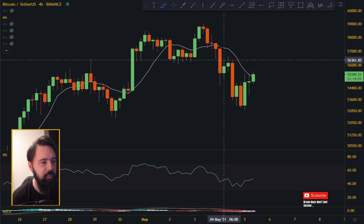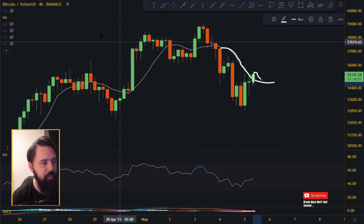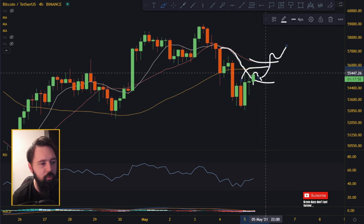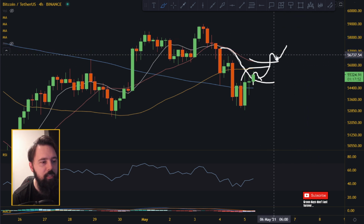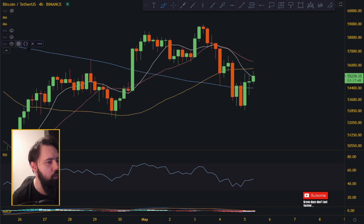Let's clean up the lines a little bit. So the first thing we want to do is climb up on this 10 moving average. The second thing you want to do is climb up on the 20 moving average, and then since you are already above the 50, that's fine. At the end of it, you want to climb this 200 moving average. So basically, to have a strong uptrend, you have to be above all moving averages.